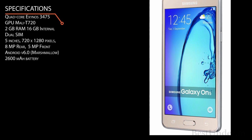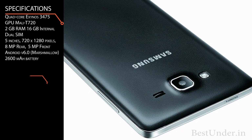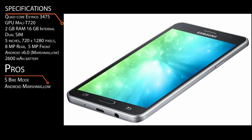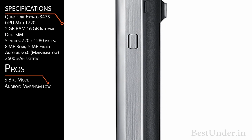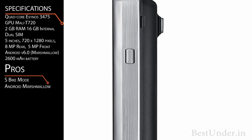This phone has 2 GB RAM and 16 GB ROM, which is a big improvement over its predecessors, but the chipset is still a very basic quad-core Exynos 3475. There is no HDR mode on this phone and it has a very slippery design. A very peculiar and amazing feature on this phone is the S-Bike mode that uses the NFC on the phone.